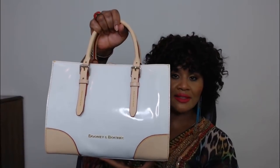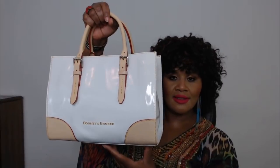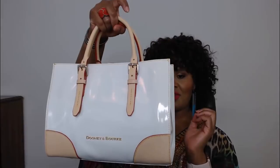So here is the patent leather Janine in pure white. And the Maddie.